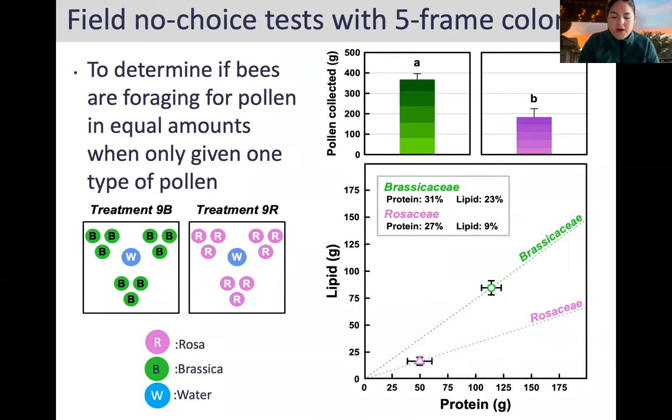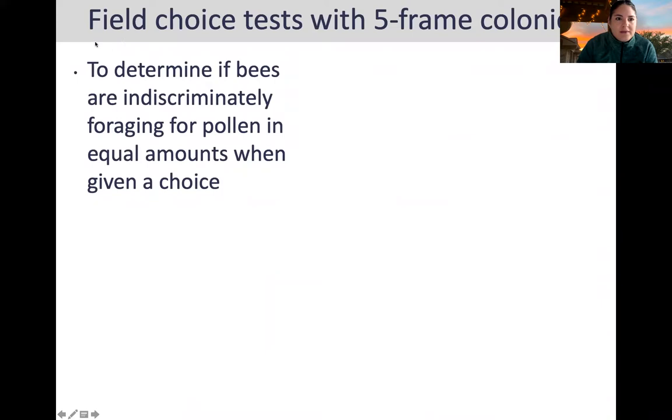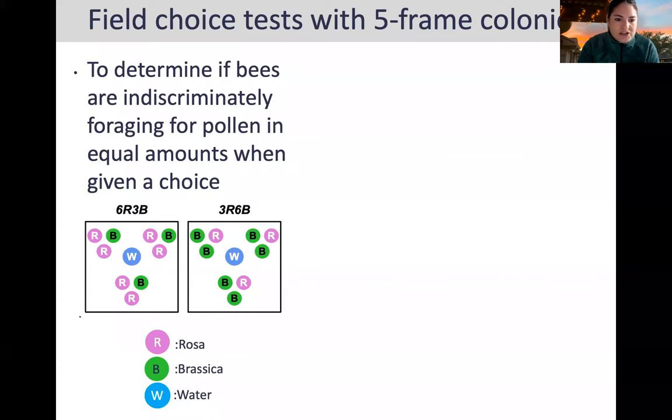But the more interesting test is the field choice test with these same types of colonies, when you give them the two types of pollen within the test arena, and you see whether they eat the pollen types at unequal amounts or in different amounts. So we gave them the same test arena with 9 dishes, but in one of the treatment groups, we gave them 6 rose dishes and only 3 brassica dishes.